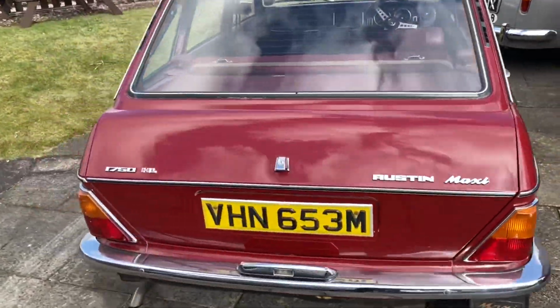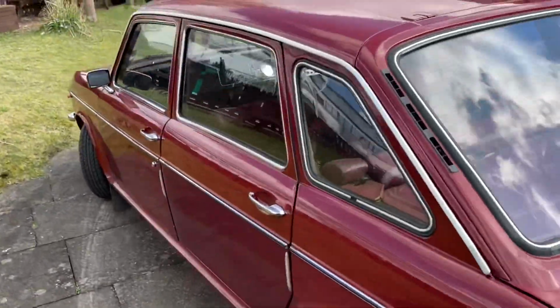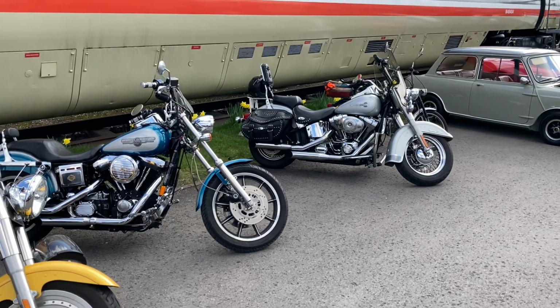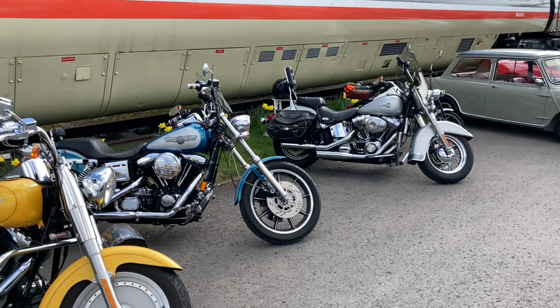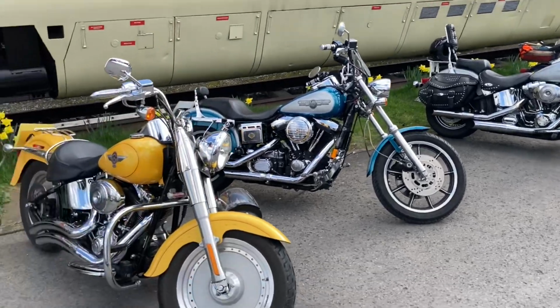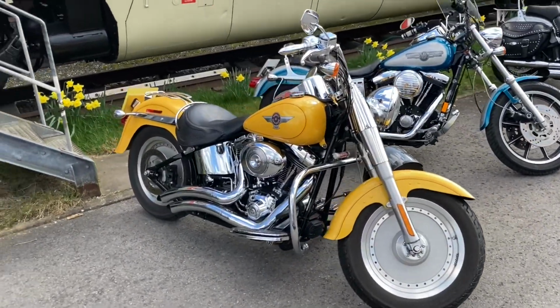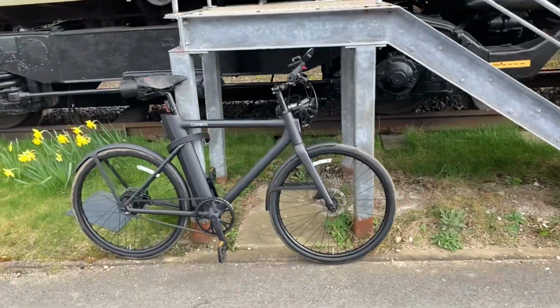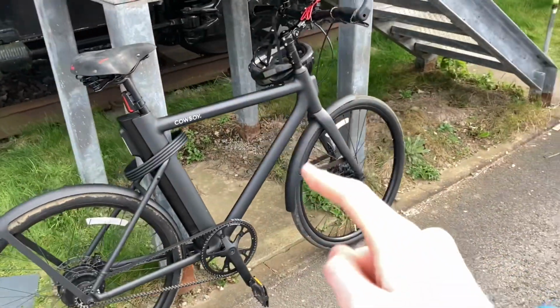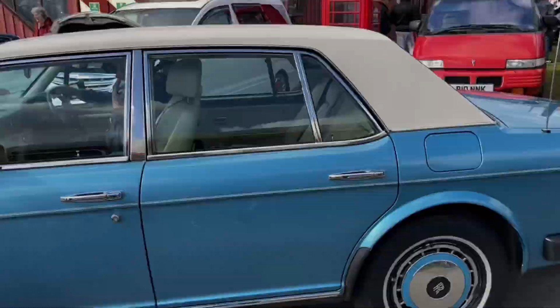Back outside now. Austin Maxi. Oh, God, I love Leyland. Two-wheel goodness for the two-wheel fans. Hopefully we'll have more two-wheel content coming to the channel soon. It will become Daniel rides rather than Daniel drives, but some Harley Davidsons. I especially like this one in this yellow. But this is what I've come on today. The Cowboy 3 electric bicycle that we've recently bought. And there will be a full review coming to the channel of that very soon as a sneak peek.